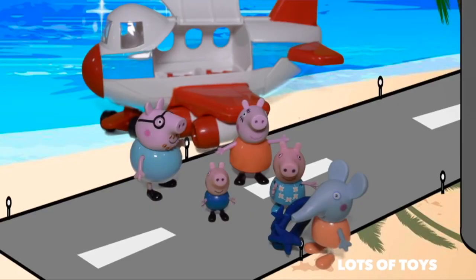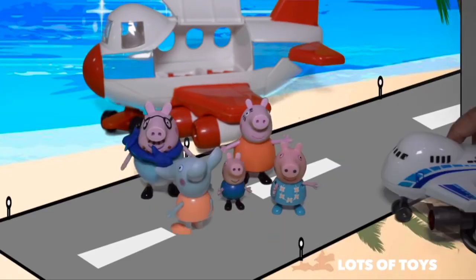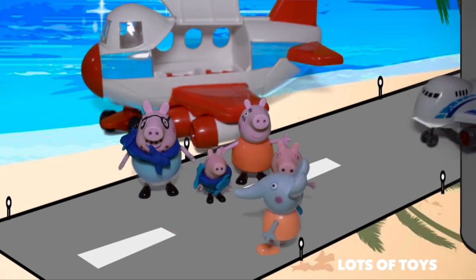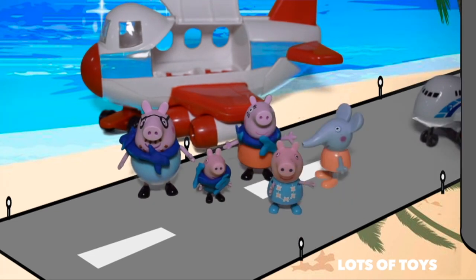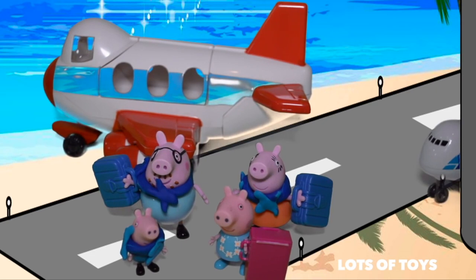Welcome to Hawaii, guys. Here's your lei. Welcome to Hawaii, George. Dinosaur. I don't need a lei. I already have one on my dress. Welcome to Hawaii, everybody. Come on, guys. Let's get our luggage and go to our hotel. Let's go, guys.